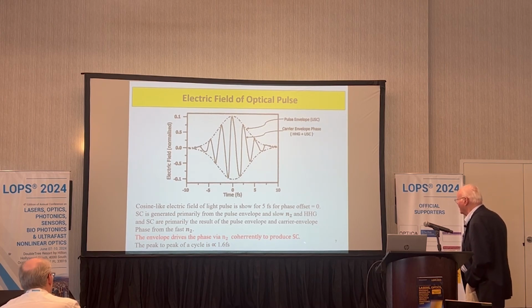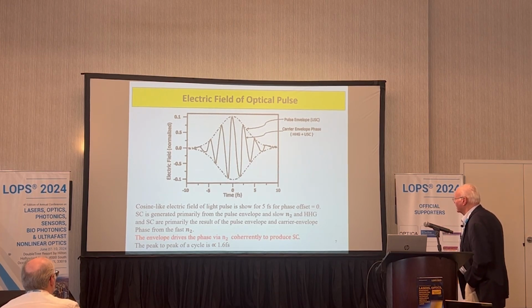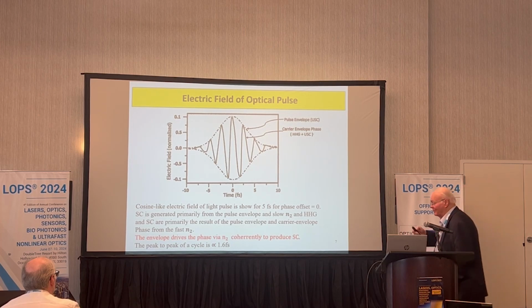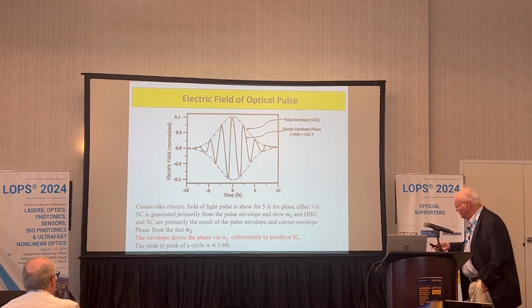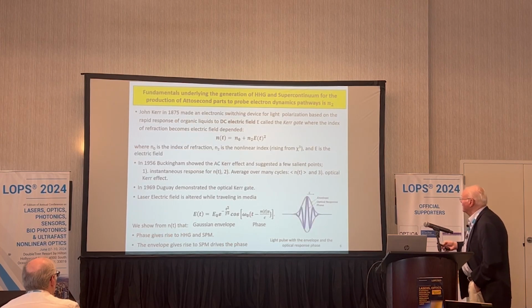Now I have included HHG in the supercontinuum, so you're going to see that. The peak-to-peak cycle is around 1.6 femtoseconds. Remember that number, about 5 femtoseconds, maybe 2 femtoseconds, then the wave.